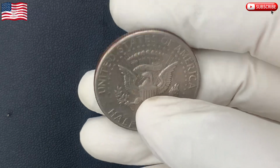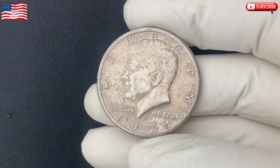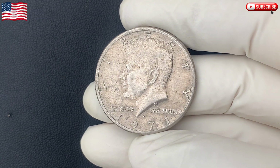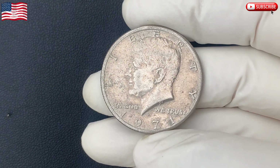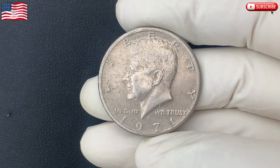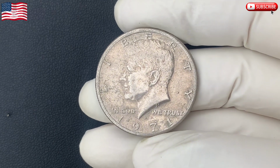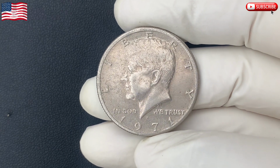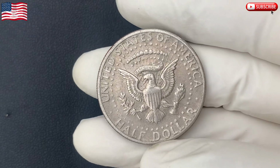The U.S. Mint operates several different mints across the country, and each mint strikes its coins with a unique mint mark to indicate where they were made. For the 1971 Liberty half-dollar, the most common mint marks are D for Denver and S for San Francisco. The D mint mark is typically more common, while the S mint mark can sometimes fetch a higher price, especially if the coin is in pristine condition. However, there's more to the story.